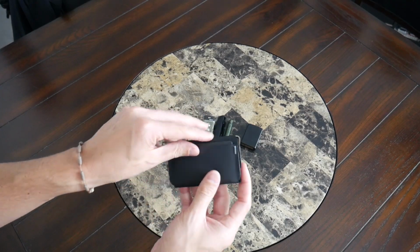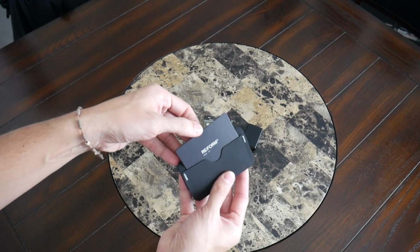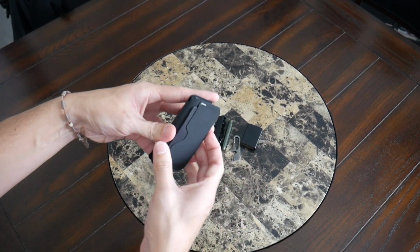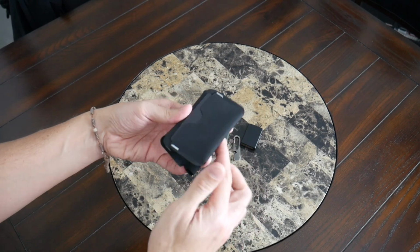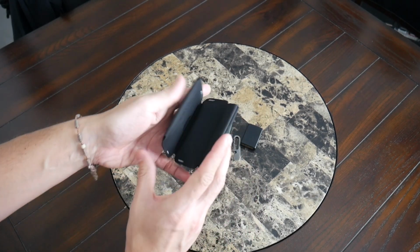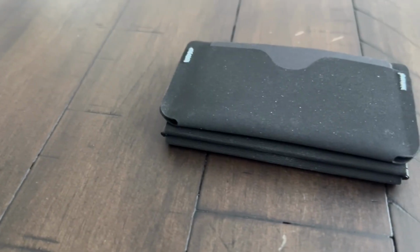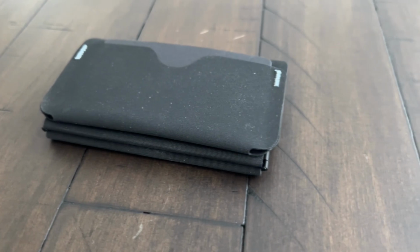So on the front, you have a quick access area. This is where I would typically have my ID and my frequently used card. You can hold a couple in each of the slots. And then it's secured with those magnets, as I mentioned. And even when it's closed and it has stuff in it, it never really feels overly bulky. It's still a great size for front or back pocket carry. I've been carrying this one in my front pocket.